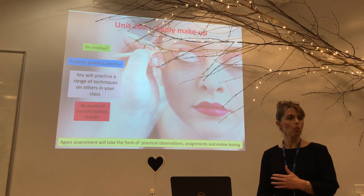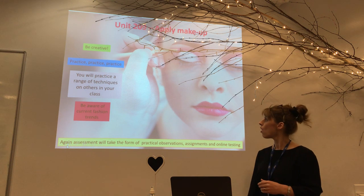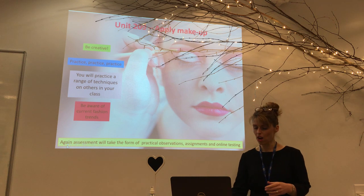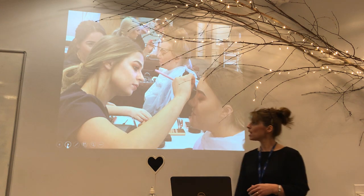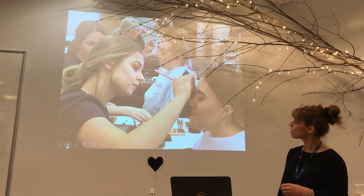So we have a wide range of clients with different skin types and different needs that come in for makeup. And again, this is something that you are advised to practice a lot at home. So here we've got some students in a typical makeup lesson doing makeups on each other.